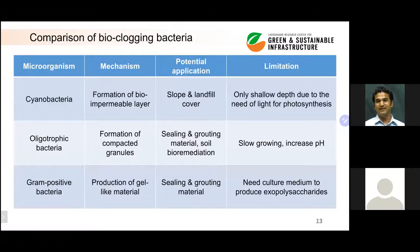Of course, the three different types of bacteria can have different purposes. The cyanobacteria, of course, need light, so they cannot go deeper, and then they are only suitable for the slope and landfill cover.